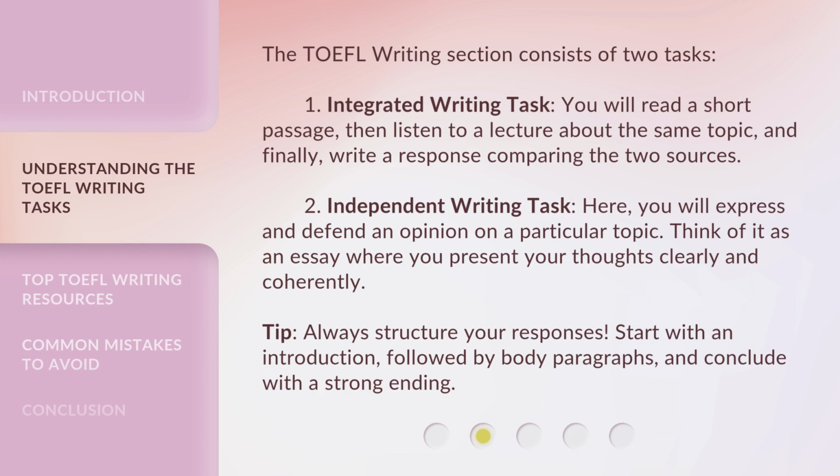Tip: always structure your responses. Start with an introduction, followed by body paragraphs, and conclude with a strong ending.